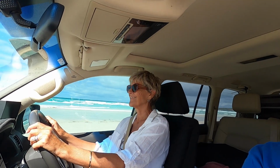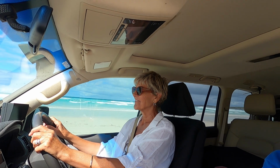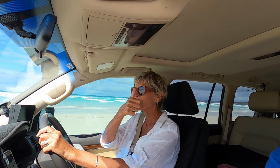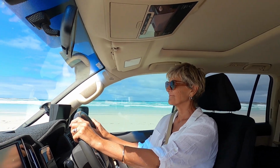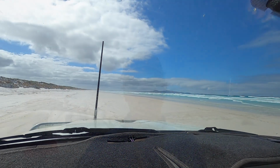Lisa's driving. She just negotiated the fairly steep descent down into Thomas River. Managed to survive that, no trouble. Show you a nice gutter if we find one. So we're on our way out to Mount Arid.